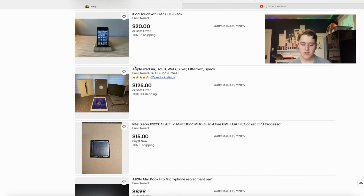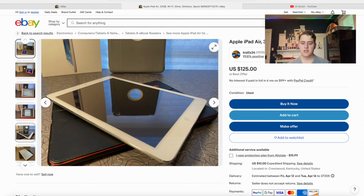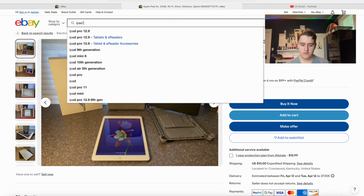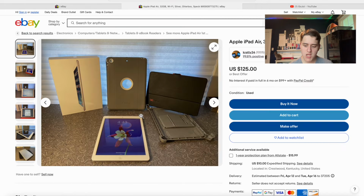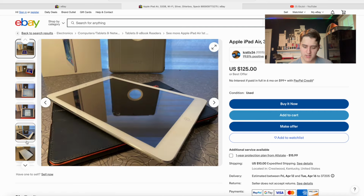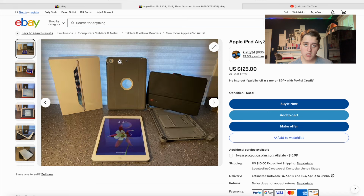Oh my. He's gotta be kidding. For an iPad, I believe it's worth $107. Let me actually look that up right now. iPad Air, first generation. Yep, $50, for a normal one with a case and a box. And it has the wrap on it, but it's an updated iOS 12, so it's clearly been used. Like, this is insanity, Kratty34.